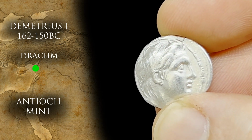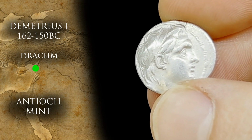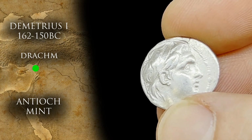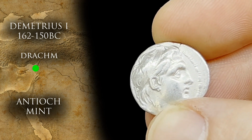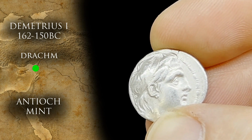Since his ascension to power started in Antioch, I've decided to pick a coin from this exact same city. Antioch is a name many collectors will hear plenty of times in their collecting journey, as this city minted multiple millions of coins throughout the centuries. Greek coins, Roman coins, Byzantine coins, Antioch just minted a lot of stuff.